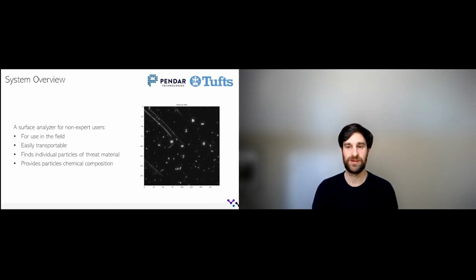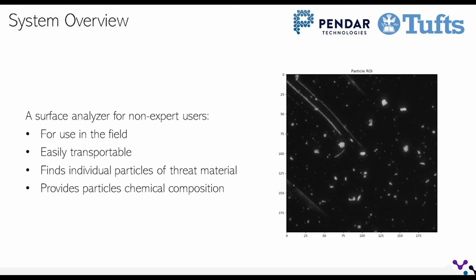Thank you, Eric, for the introduction. The system we're presenting today is indeed a Raman microscope, but it's maybe best understood as a surface analyzer, in the sense that it's made to be used by a non-expert user who would bring it to the field, place it on a surface, push a button, and let it run to try to identify automatically potential particles that would indicate trace contamination on the surface, potential explosives, explosive precursors, or narcotics.